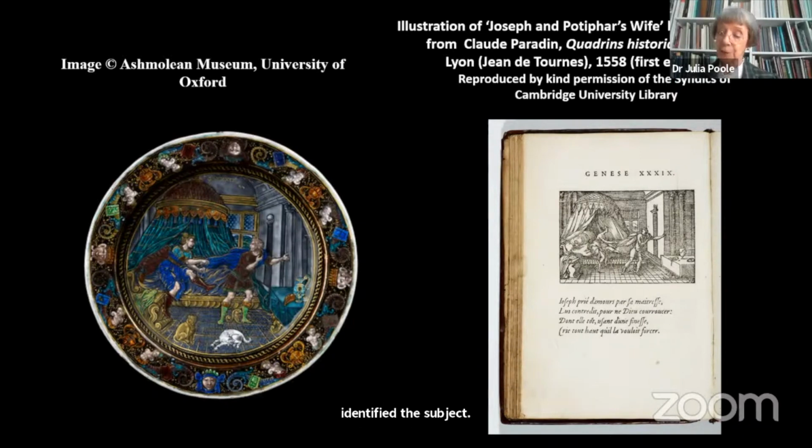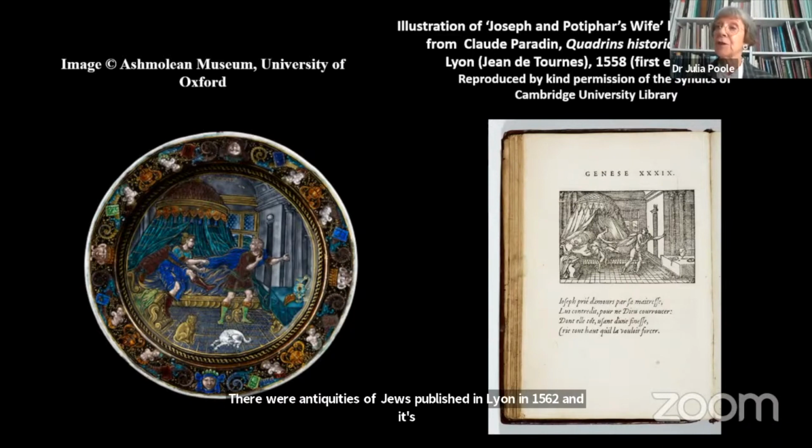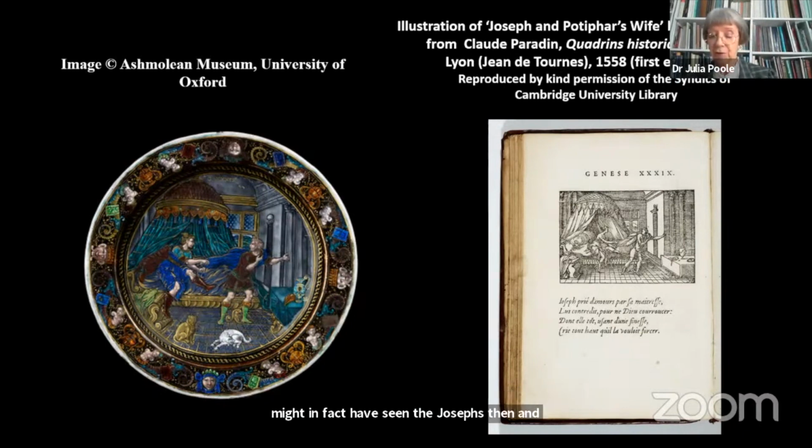But the same 12 plates actually appeared in one of the French editions of Josephus' Antiquities of the Jews, which was published in Lyon in 1562. And it's therefore possible that a wealthy and educated patron who'd read that book might, in fact, have seen the Joseph scenes then and have commissioned a set of plates to match. But I think it's probably more likely that the enamelers used Quadrins historiques de la Bible.